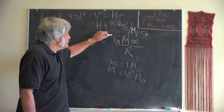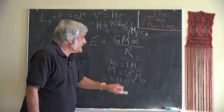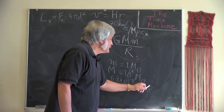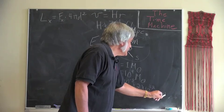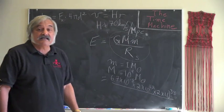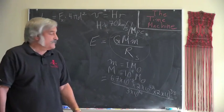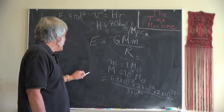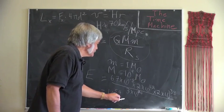Well, all we have to do is plug in our numbers here, and G is 6.7 times 10 to the minus 8 in these units. Big M is about 2 times 10 to the 42 grams. The mass of the sun, little m, is 2 times 10 to the 33 grams. And our Schwarzschild radius is about 3 times 10 to the 14 centimeters. When you do this, you find out that this energy is about equal to 10 to the 54 ergs.